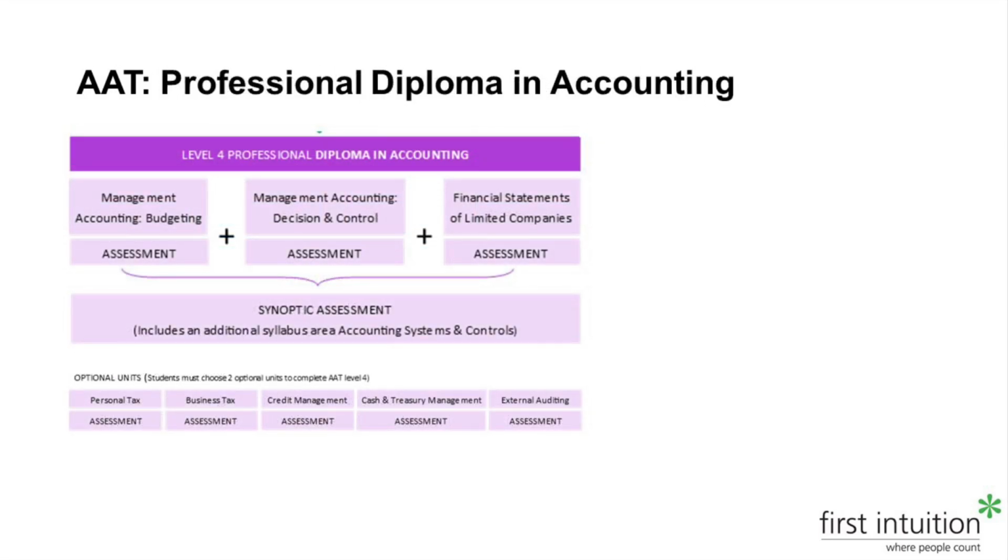The final level of the AAT qualification is the Professional Diploma in Accounting. At this level, learners have 4 compulsory exams that they must take, and then can choose 2 exams from 5 possible options. The compulsory exams are Management Accounting Budgeting, Management Accounting Decision and Controls, and Financial Statements of Limited Companies. Once these 3 exams are completed, learners will then need to complete the synoptic assessment.